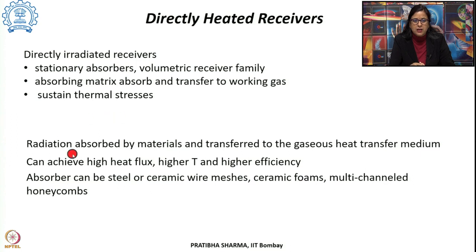When the radiation is being absorbed by these absorber materials, and it is transferred to the gaseous heat transfer medium, then it is a direct type of heat transfer. And in using this particular method, since it is a direct type of heat flow, high heat flux can be achieved in the process. Even higher temperatures and better efficiencies can be achieved as compared to indirect heating.